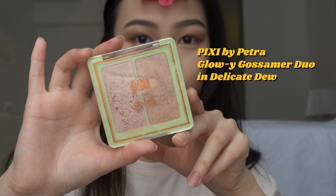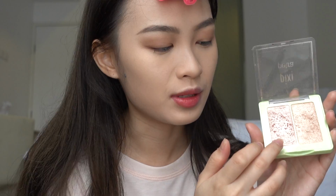Okay, so we need some glow on the eyes. So I'm gonna be using this highlighter from PUFFY by Petra in Delicate Dew, using the pinkish one. I know a lot of people say less is more, but on days when you really need to cover up something, you gotta, you know, use more things to distract.